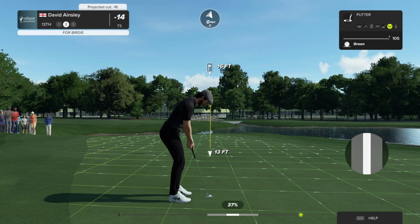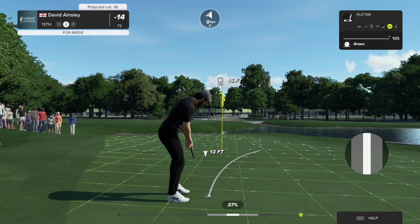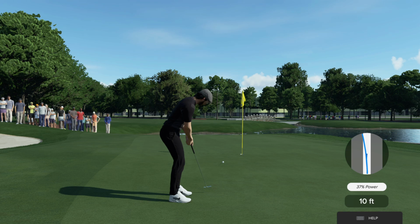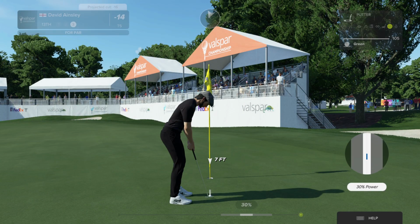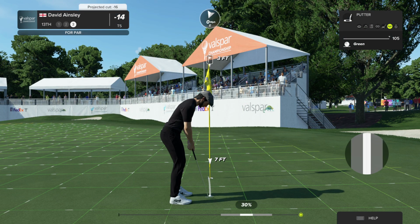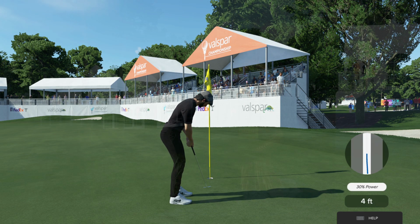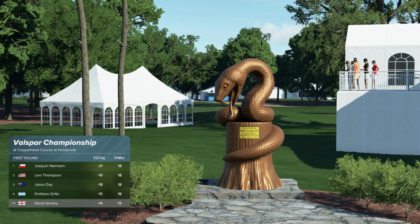Yeah, that was a safe play. Birdie at the last. This for another. Oh, so close. It's just about 3 feet away. Solid par putt that. Trailing by 7 after that hole.